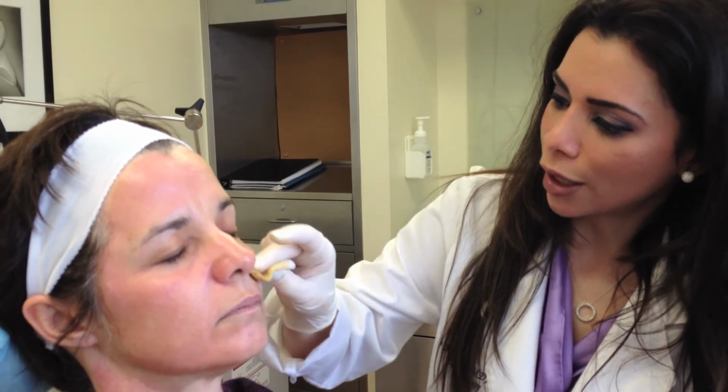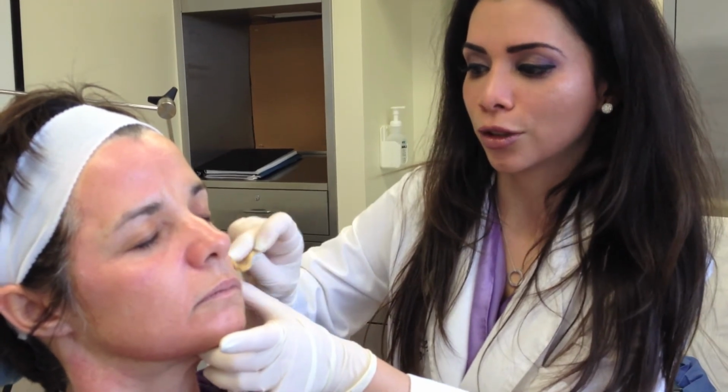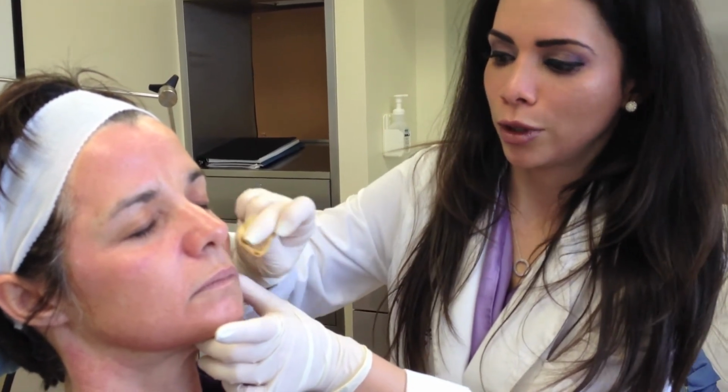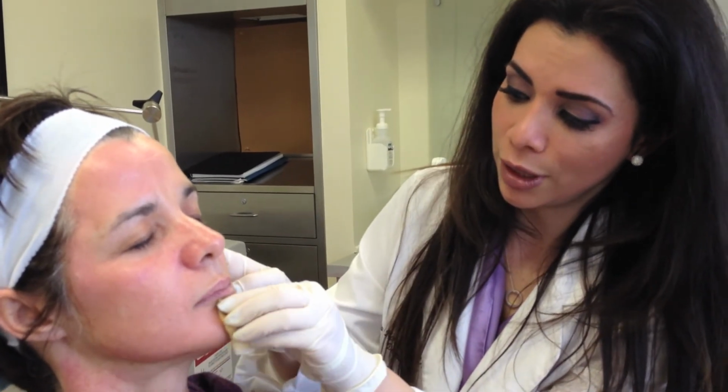So as we apply the peel, their skin responds with just a little bit of redness. That's perfectly normal. That means the peel has just started to work. And we do this several passes depending on what we're trying to treat and how deep we want to go.